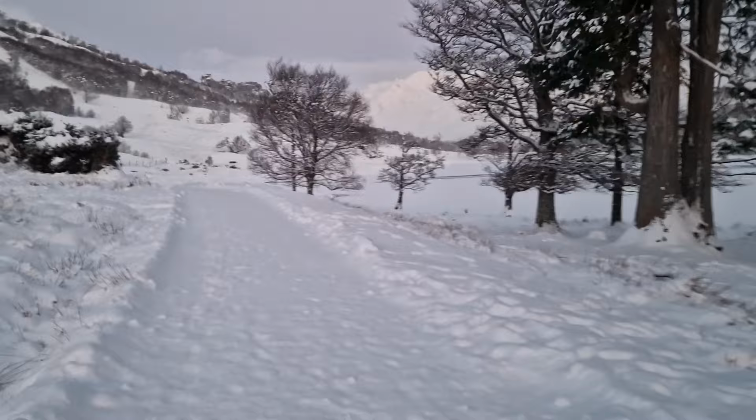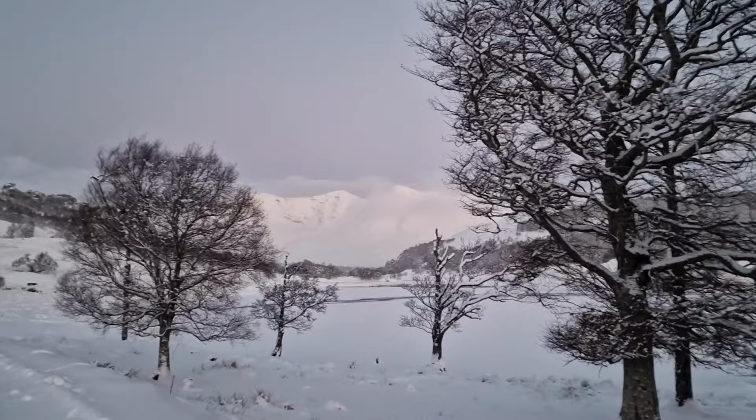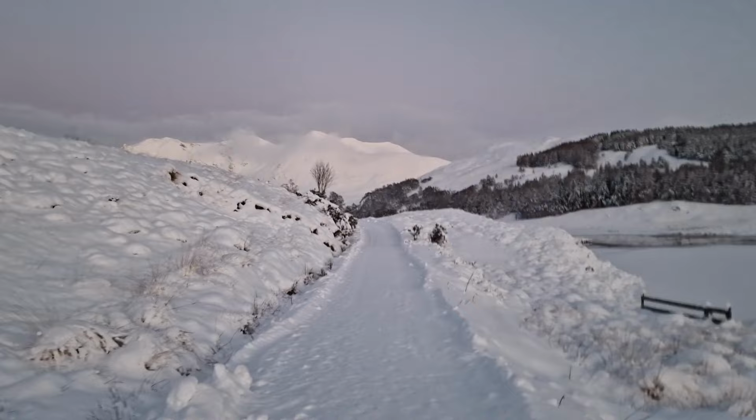Well, I'm in proper yomping mode now. Oh, look at Ben A through there. Oh my God. Beautiful, a little bit of mist swirling around the top of there, look. Jesus, look at that. How nice is that? I'm now at Olympic walking speed to try and get here. Just see a bit of a pink glow coming over the top of the mountain. It's a bit of mist.